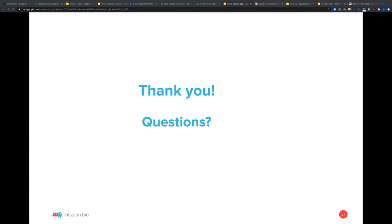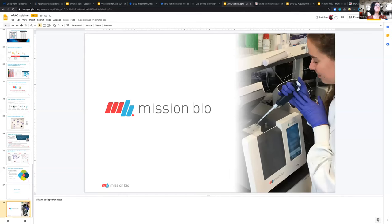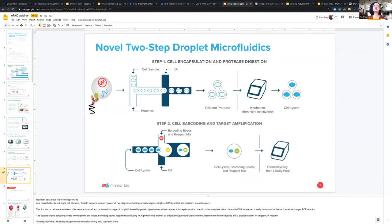Another technical question. How are the cells encapsulated? Great question. Like I mentioned during our early slide, we have this novel two-step cell encapsulation protocol. First and foremost, we are a microfluidic based single cell platform, so we capture cells into oil droplets. The first step is to encapsulate cells into an oil droplet, and the second step is to encapsulate the barcoding mix and reagent mix, along with cell lysis, into another oil droplet.